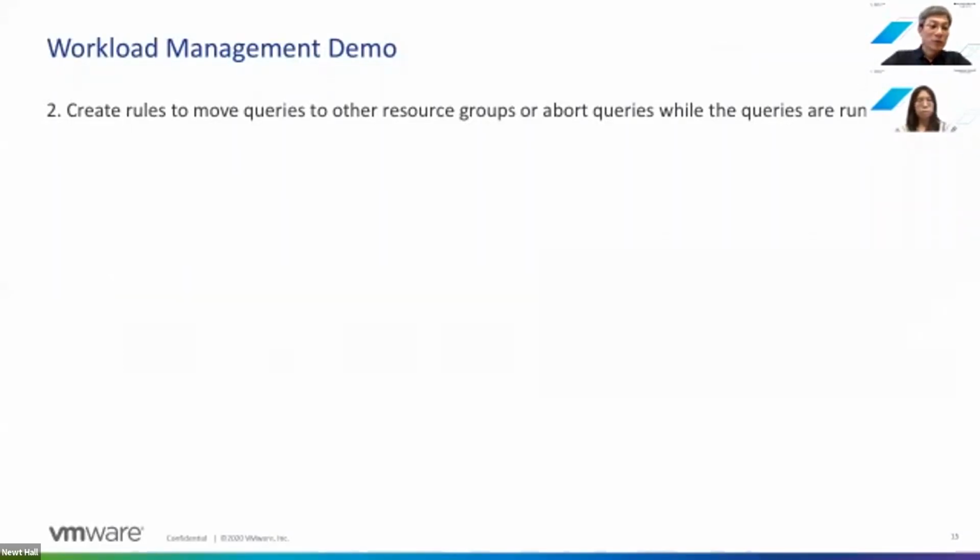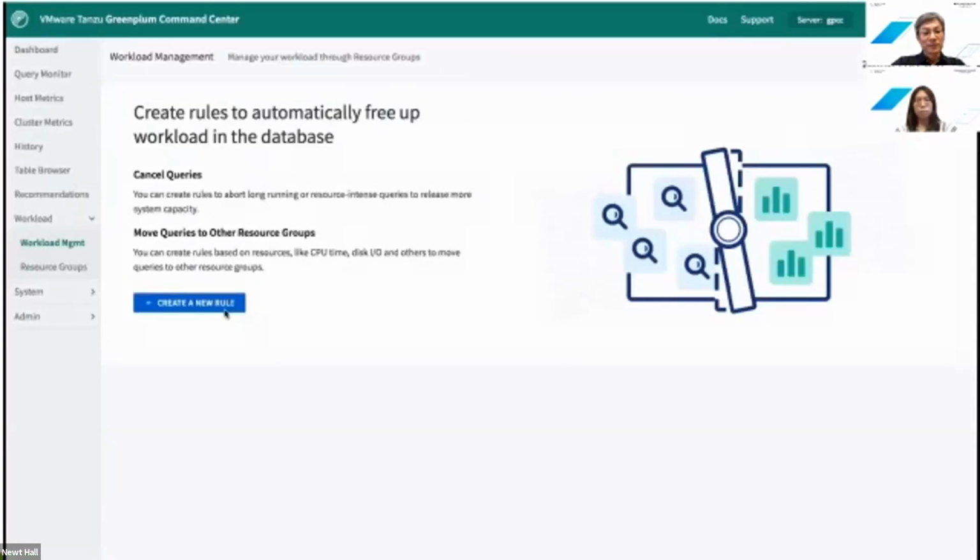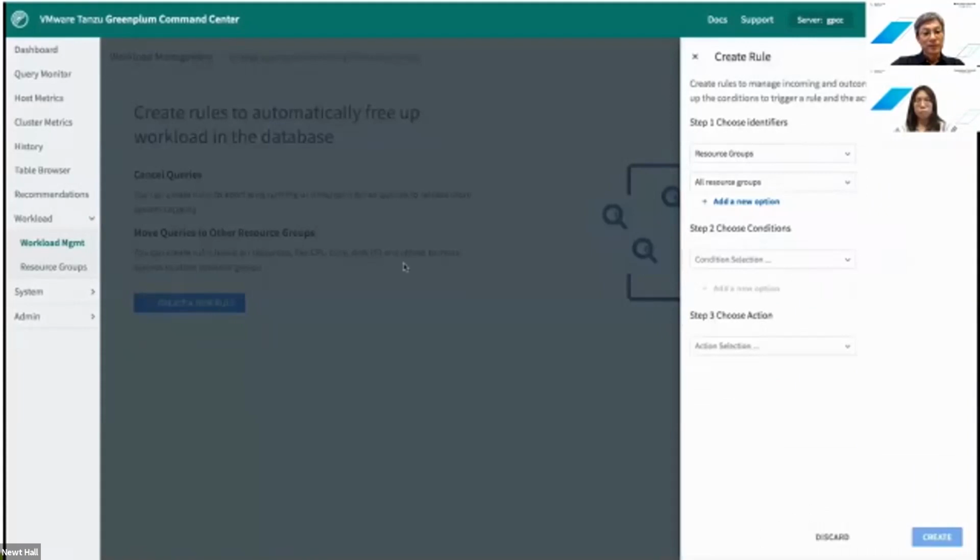Next, we will show you how to create rules and move queries to other resource groups or abort queries where the queries are running. When you're new to workload management, you will see this landing page. Click Create a New Rule, and you enter the process.